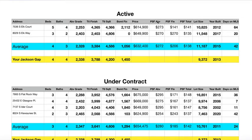These numbers are from the last 90 days. I don't think that the next 90 days are going to be as good as the last 90 days. I think that we have started to turn the market.